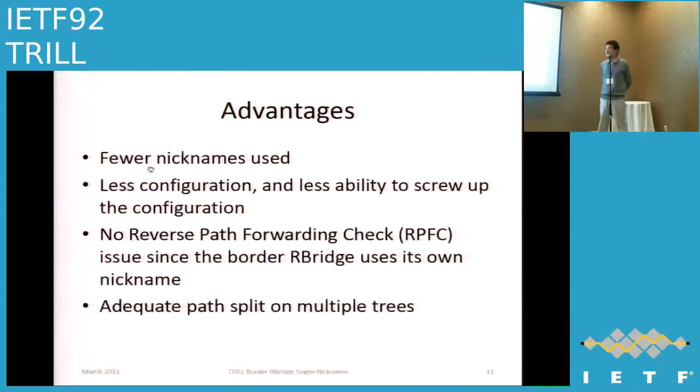Advantages of this solution are listed as follows. The first advantage is that it requires fewer nicknames. Second, it requires less configuration and offers less ability to screw up the configuration. Third, since each border RBridge uses its own nickname, it avoids the reverse path forwarding check issue. Last but not least, it offers adequate path split on multiple trees. Next slide.